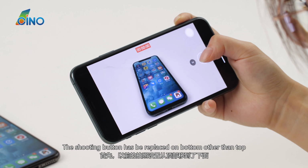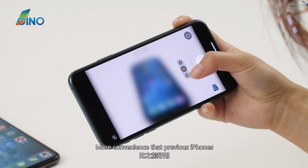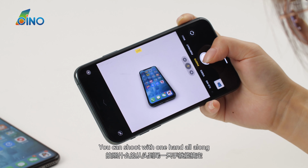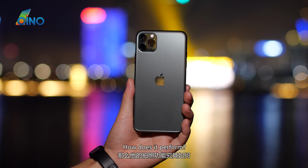The shooting button has been moved to the bottom rather than the top. A touch on the screen will bring it out. More convenient than previous iPhones. You can shoot with one hand all along. The triple camera design is the most noteworthy. How does it perform?